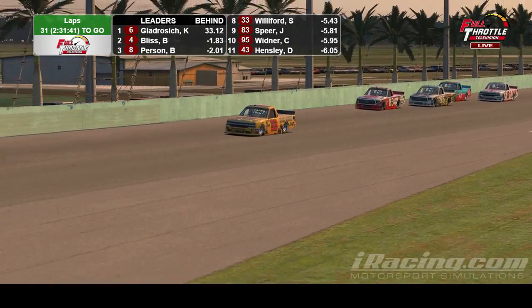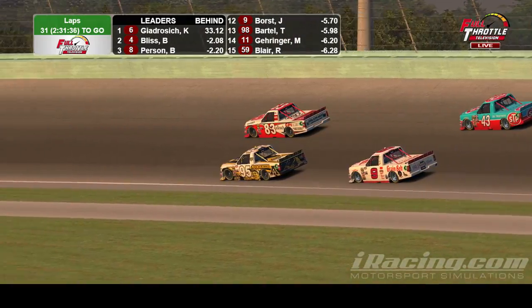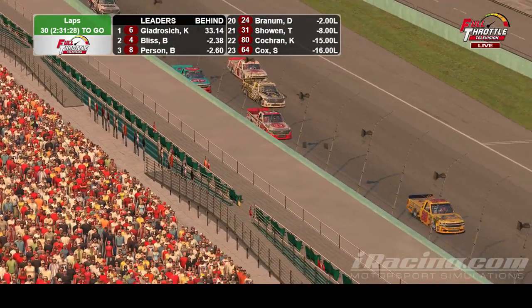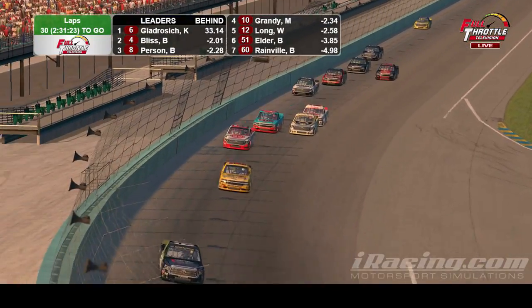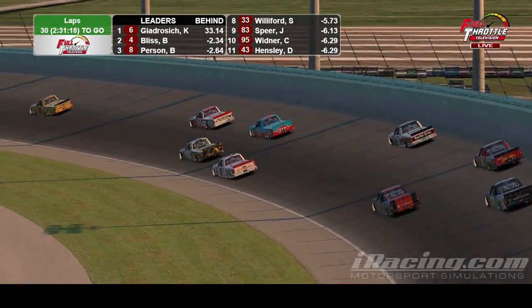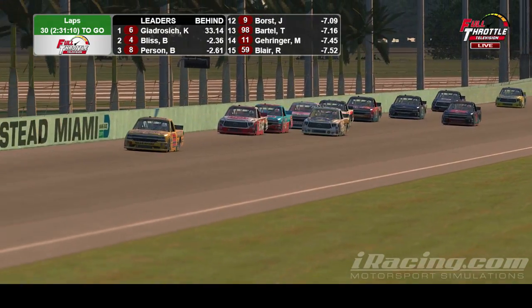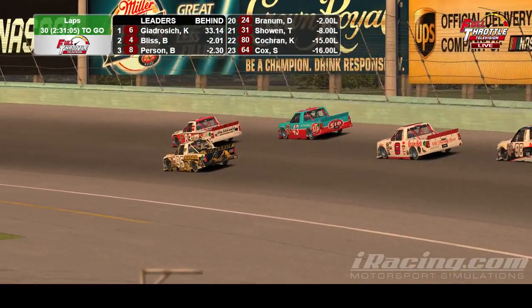Meanwhile, we've got a gaggle of trucks back here, including our second in points, Jason Spear, everybody fighting for position back here. 37 to 67, so we're already past halfway here, and these guys know they have to go. Quick move by John Forrest there to kind of seal up that high side.